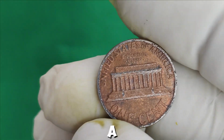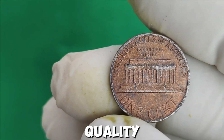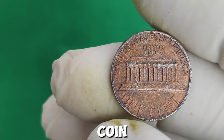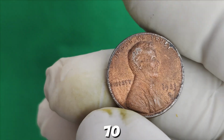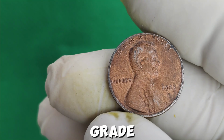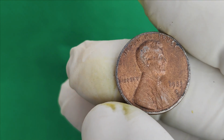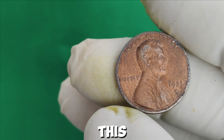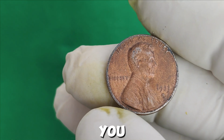Coins are graded on a scale from 1 to 70, with higher numbers representing better quality. A perfect coin, with no visible flaws or marks, could reach a grade of 70. The 1983D ultra-red penny has been known to grade between 65 and 70, making it extremely rare. So, how much is this ultra-rare penny worth? Well, the answer might surprise you.